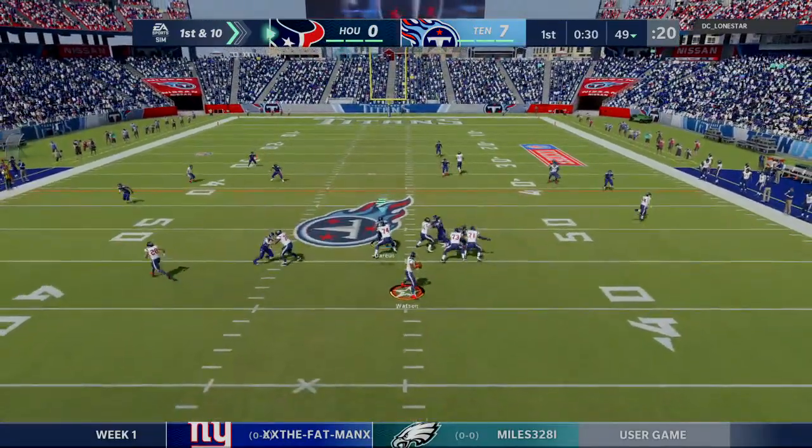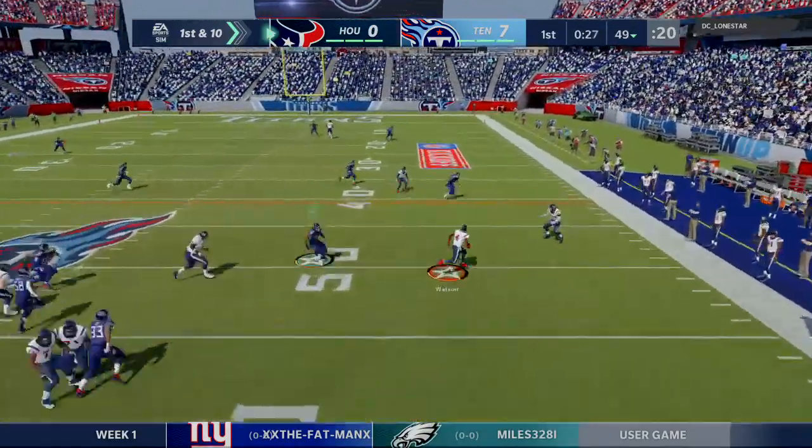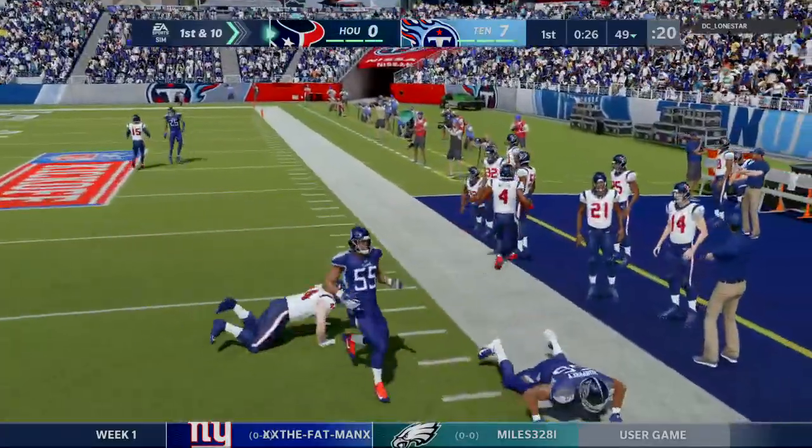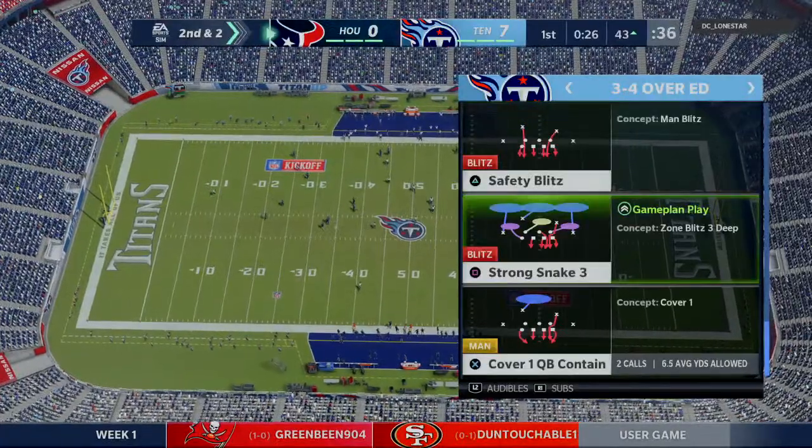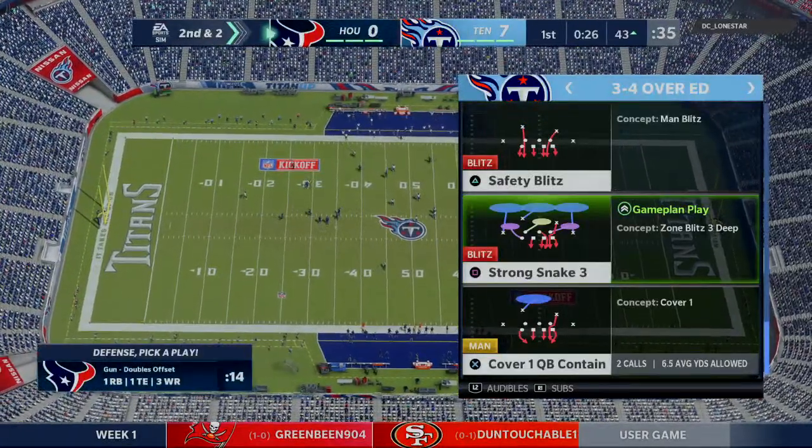On 1st and 10, Watson. Flush to his right. And now he's going to use his legs. And he'll go down inside the 45 before going out of bounds. He'll get 8 on the scramble there. It'll be 2nd and a couple.